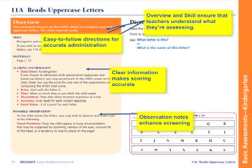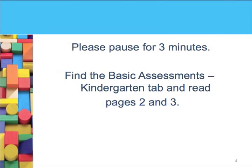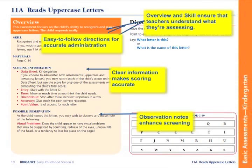As mentioned previously, it's important to become familiar with the kindergarten screen before use. Turn to Basic Assessments Kindergarten tab and find pages 2 and 3. Take 3 minutes to read through these pages. The format for each skill in the kindergarten screen is the same. There is an overview, description of skill, required materials, scoring information, and specific verbal directions. For accurate screening, it is important that you use the exact language provided in the directions.